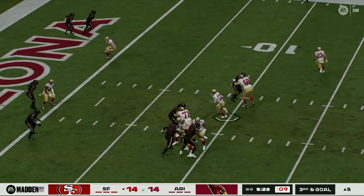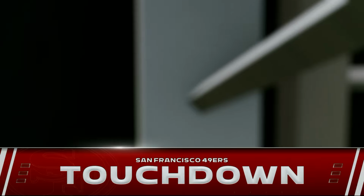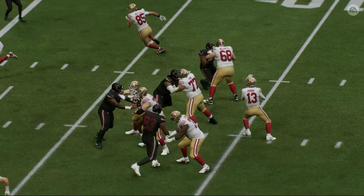Third and goal. Purdy rolling right. Good blocking, and he's in. Purdy. Touchdown, San Francisco. 2 touchdowns for him now on the afternoon.